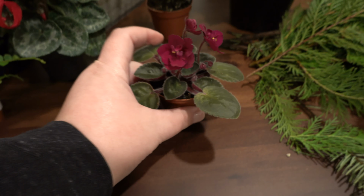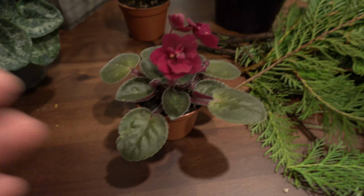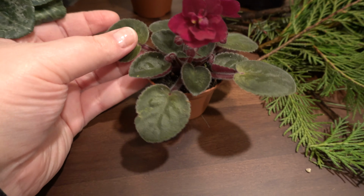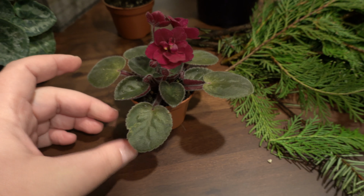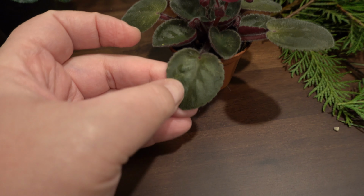I also have this really sweet little African violet, and these are just so fun because they flower. And who doesn't want something that's flowering right now inside, something pretty to look at while everything else in the garden is just kind of asleep? And they last for a long time. So I love these. I also love their little velvety leaves, such a pretty texture.